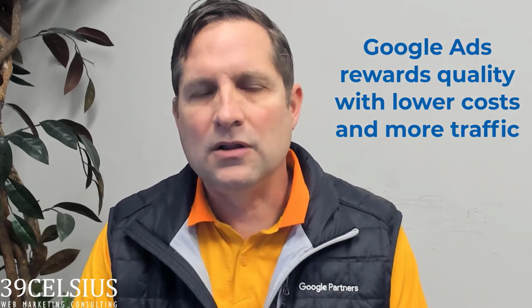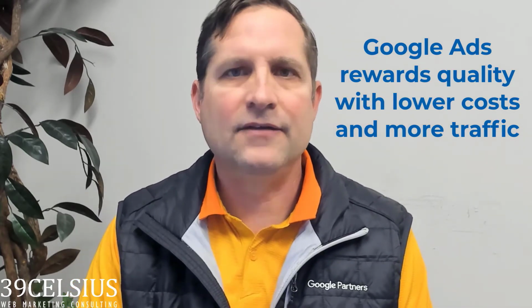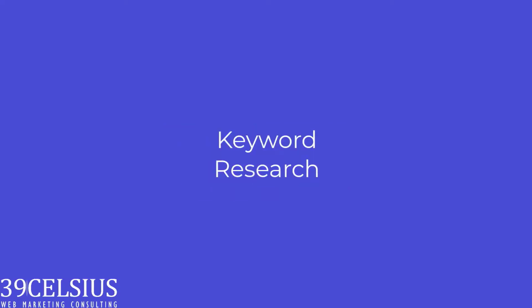So being organized around a theme is critical to your success. And the consequence of not having this alignment is poorer performance, which means fewer clicks, and most importantly, Google will charge you, the advertiser, more per click. Google wants quality advertisers, and it rewards quality advertisers that have good organization and alignment between ads, keywords, and landing pages with lower costs.